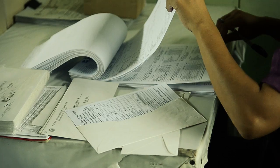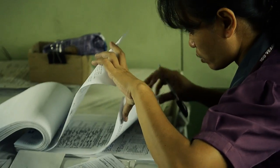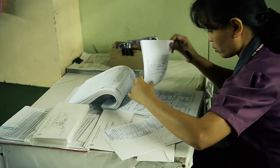So we use our vacant period in checking our papers. For example, I have my classes only in the afternoon. In the morning, I am only a facilitator. So during my facilitating time, I can also check papers while managing the class.